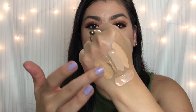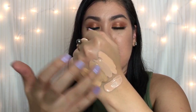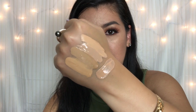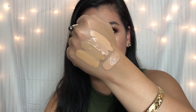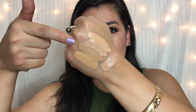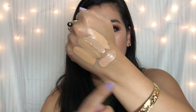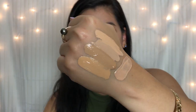Okay, so this is the MAC Studio Fix Foundation. This is the Milani Conceal and Perfect, and then this is the Wet n Wild Photo Focus Foundation. Can you guys see a difference in them? These two, the MAC and the Milani, are pretty much medium to full, and then the Kat Von D and the Marc Jacobs are really full, and then here's the Wet n Wild, which is a light to medium coverage. So this is how you can see.